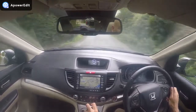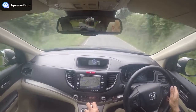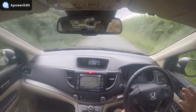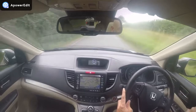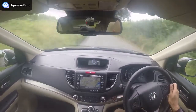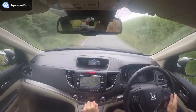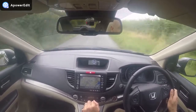So it pulls effortlessly from low revs and very strongly indeed. But unlike some, it doesn't suffer huge turbo lag, where there's nothing when you put the throttle down. It's pretty much there straight away. But it maintains that power and torque through the whole of the rev range. It doesn't peak and trough in power delivery, and that can be really frustrating actually. And it's also what can hurt fuel economy, because it means you're up and down the gearbox more than you really should be. But on top of that, it's just the way it goes about its business.